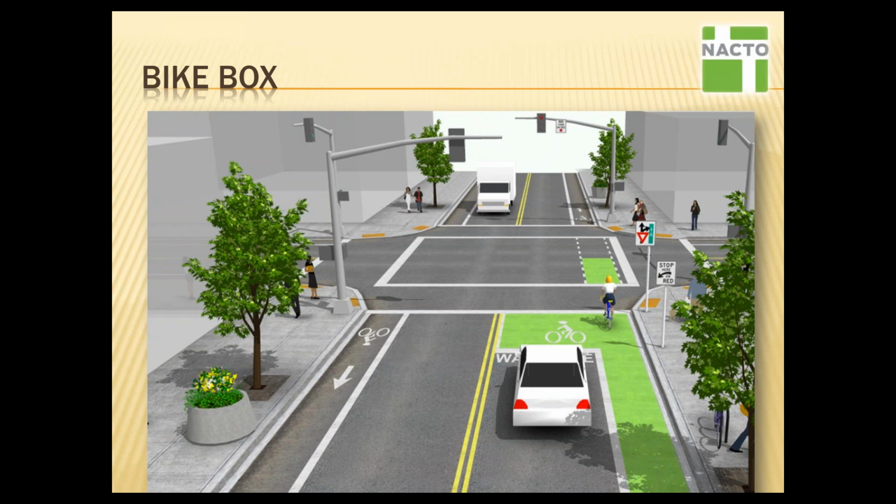I think in addition, how many of them are left turners at a location where you want to give them the ability to get out there in front and make that left. If you're able to tell what type of bike counts you have, how many are turners.